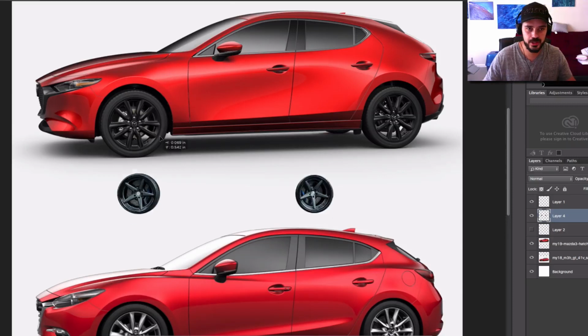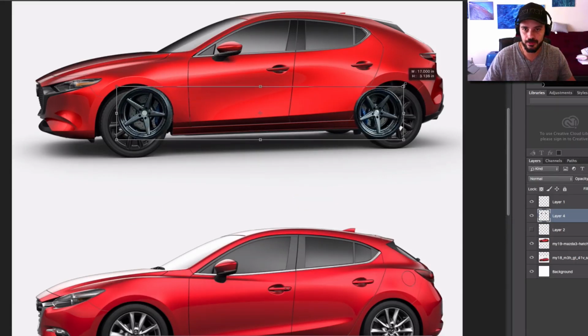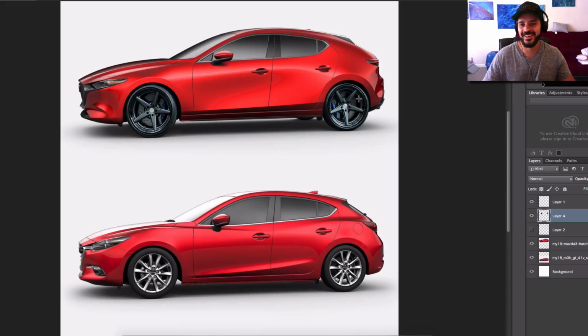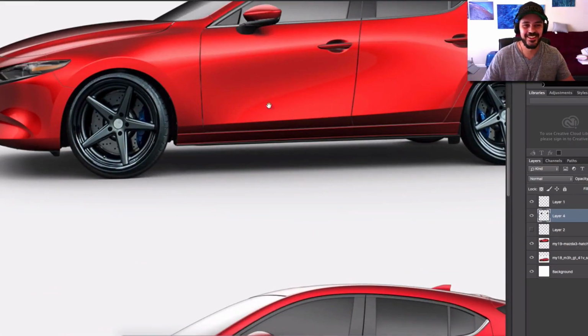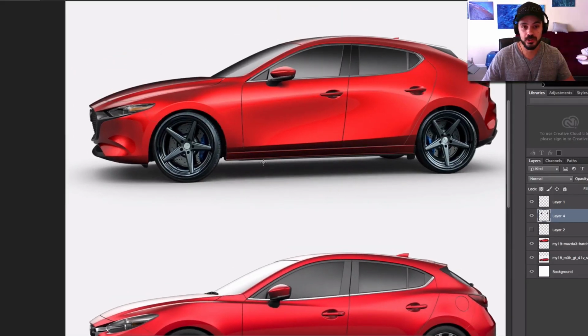Alright guys, we got ourselves some Boston wheels here. Let's see if we can make them fit to this Mazda 3 so we can get it right in perspective. Oh yeah, looks cool. I think I'm just gonna go ahead and tune this Mazda 3. Put some wings on it, some spoilers, side skirts, a front lip, and stuff like that, just for fun and just to see how this turns out. So let's do that.